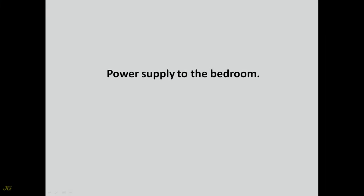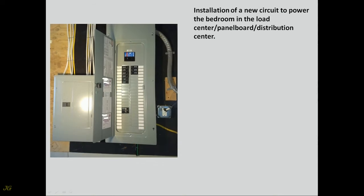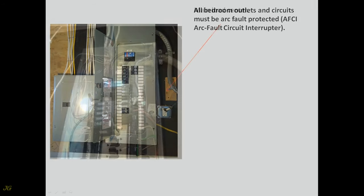Power supply to the bedroom. Power supply to the bedroom from the panel board. Installation of a new circuit to power the bedroom in the load center, panel board, distribution center. All bedroom outlets and circuits must be arc fault protected. AFCI, arc fault circuit interrupter.